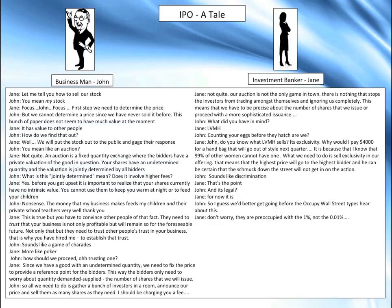Well, since we have a good with an undetermined quantity, we need to fix the price to provide a reference point for the bidders. This way, the bidders only need to worry about quantity demanded, supplied, the number of shares that we will issue. So all we need to do is get a bunch of investors into a room, announce our price, and sell them as many shares as we need. I should be charging you a fee.